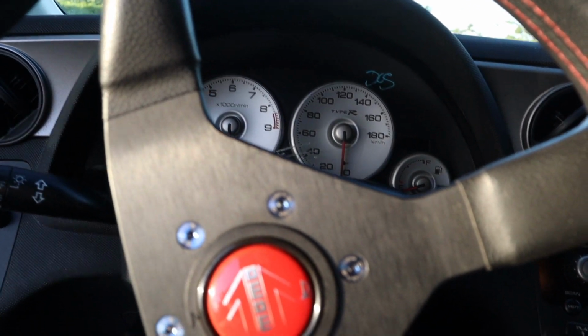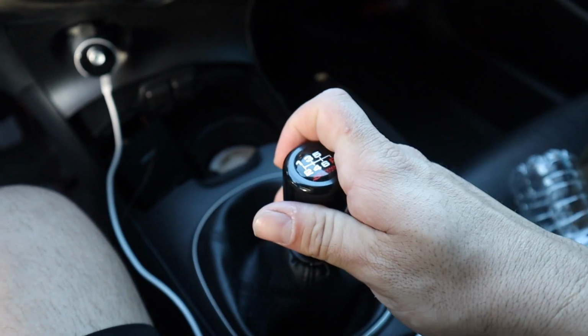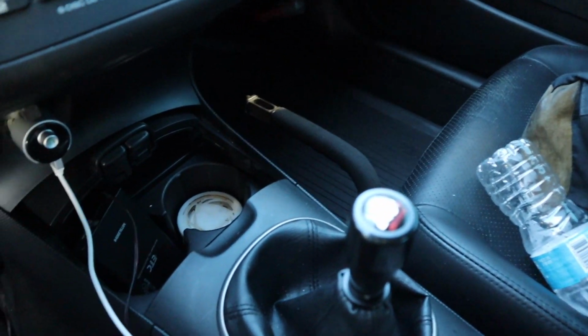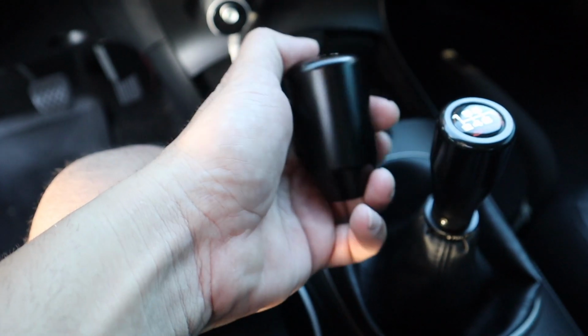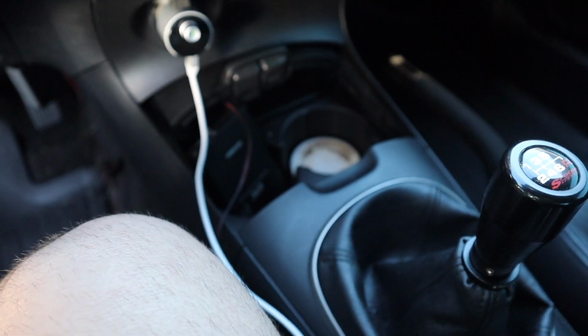Other than that, I also am running the Acura 4-way shifter for the RSX. You guys can see how notchy this thing is. I'm running the Spoon Sports shift knob, but I also have here, which I switch back and forth every once in a while, the Acura 6-speed knob, which is amazing. This is actually a weighted knob. It weighs a lot more than this, so it actually makes the shifting a whole lot better.